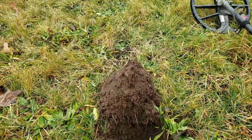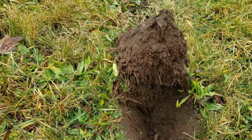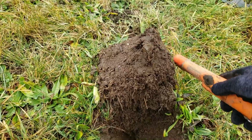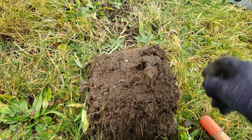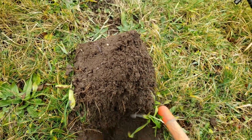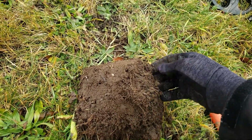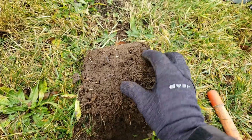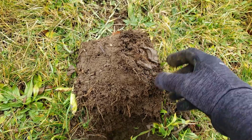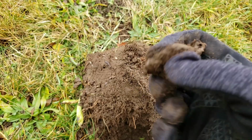All right, it is misty and it's windy today too. I wasn't expecting that. First hole here. And I got a 20 or 21, so figured first hole we'll dig it together. I'm expecting probably a penny. There's some glass, so maybe it's a can slaw or something. It is not a penny. I don't know what it is.